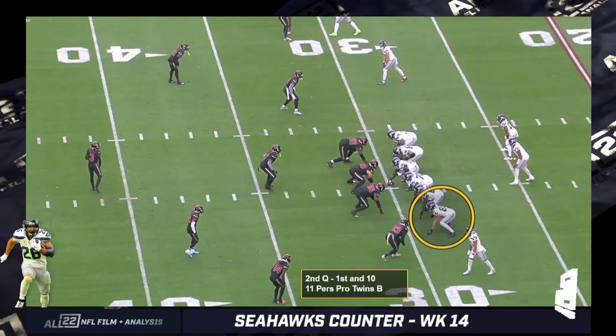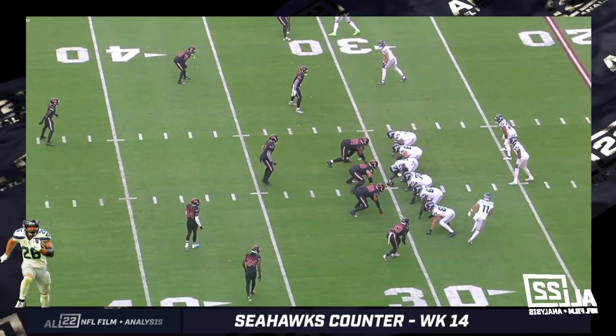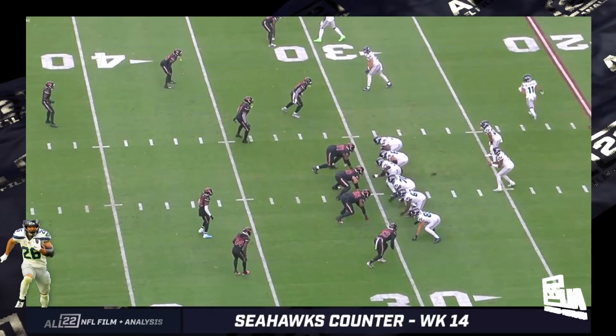The first time I saw this, second quarter, actually I saw it one time for, I think, 4 yards earlier in the game. This is 11 personnel pro twins, so the tight end is actually to the point of attack. In this case, I think it's Barner. Going to get motion by JSN. Watch the response to motion that Arizona utilizes.